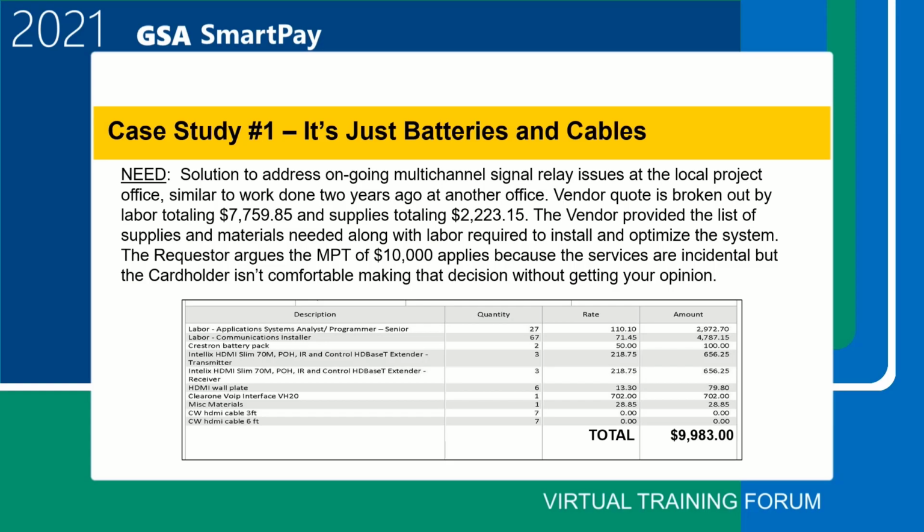The quote is itemized and contains 2 lines for labor: application systems analyst and programmer, totaling $2,972.70, and the communications installer, totaling $4,787.15. The labor is approximately 78% of the total price, and supplies and miscellaneous materials comprise the remaining 22% of the price. When talking to the requester, he insisted the services are incidental to the purchase of the batteries, cable, and other supplies. So let's follow our decision flow to determine what we really have going on with this quote and the primary purpose or intent.